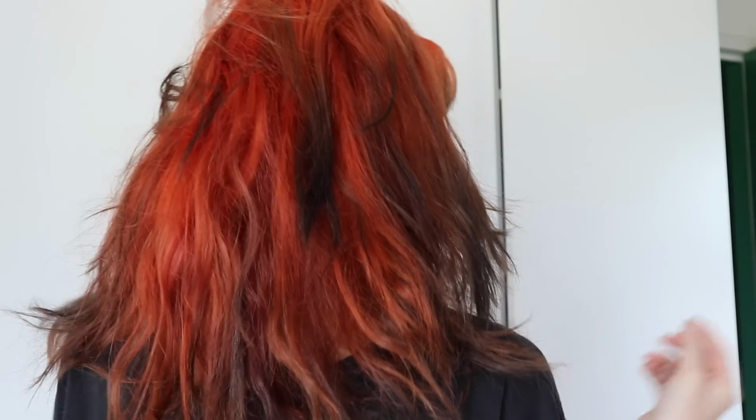I honestly swear to God I feel like this did help. My hair feels a lot better. It still looks kind of frizzy, I know, but my hair has always been frizzy, so no amount of mayo is going to fix my frizzy hair. But it feels way nicer. It literally feels way nicer.